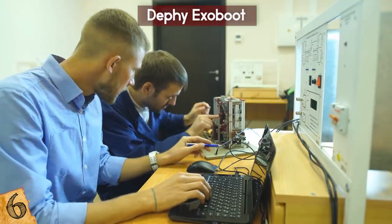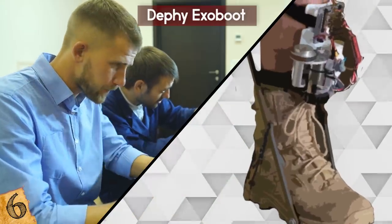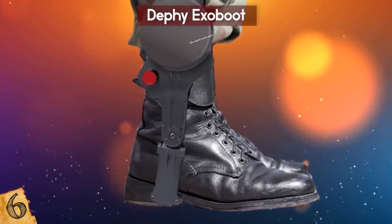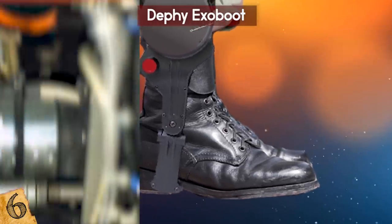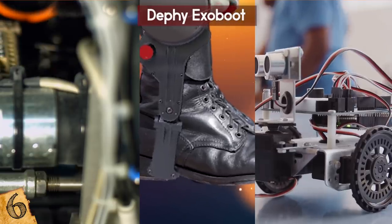Collaborative research between the Army and Defy's co-founders at the Massachusetts Institute of Technology inspired the concept for the Exoboot. The device uses something called Flexible Scalable Electronics Architecture, or FLEX-C technology, which helps with motion control and focuses on simplifying and increasing the speed of the electronics used in wearable robotics.